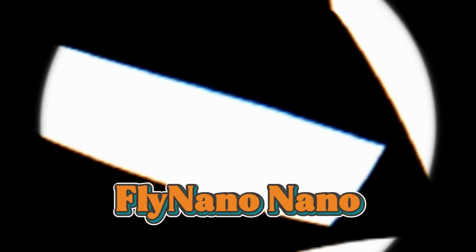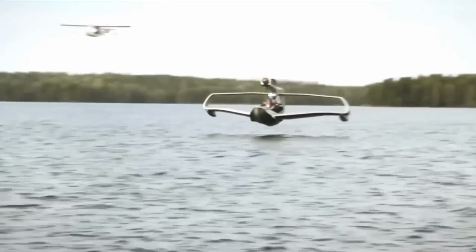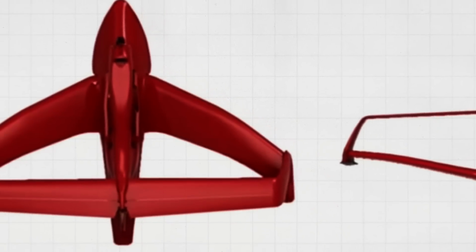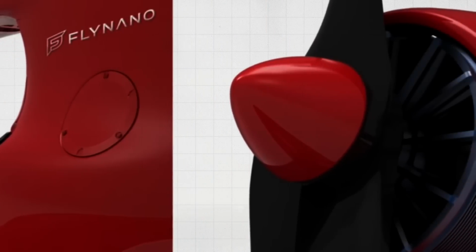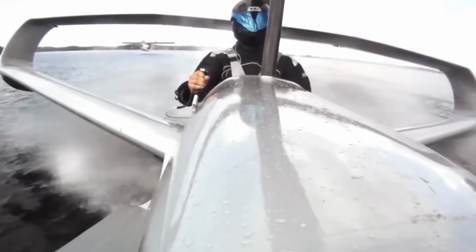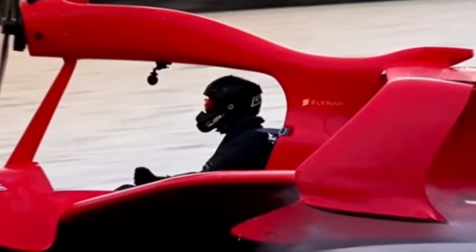FlyNano Nano. FlyNano is a flying boat that looks like it came from a sci-fi movie, but it's 100% real. This Finnish-made electric seaplane is so light, it doesn't require a pilot's license in many countries. It takes off from water, so no runway needed, just a lake and some courage. Its carbon fiber body keeps it nimble and buoyant, and it offers one of the most unique flying experiences out there. The FlyNano is proof that the future of flight is fun, small, and splashy.